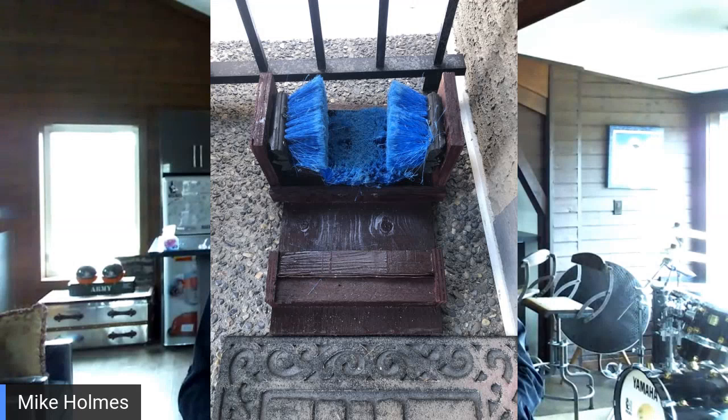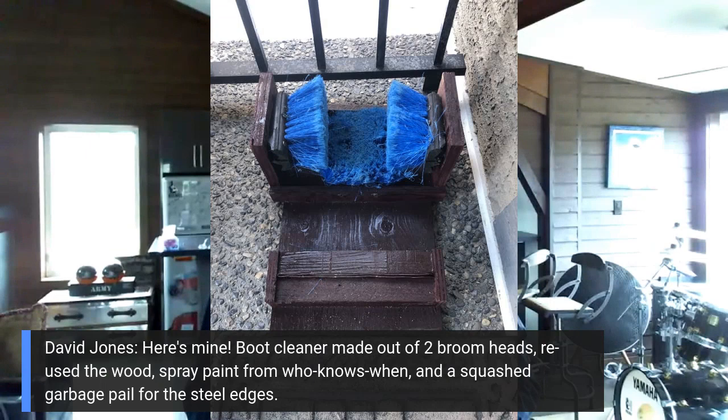Okay, somebody built a, oh, that's pretty cute. That's a foot wash station, I'm pretty sure. That's David Jones. Let's see, a boot cleaner made out of two broom heads. Reuse the wood, spray paint from who knows when, and squashed garbage pail for steel edges. You know what, that's pretty smart, especially if you have muck in your area. You can keep yourself clean, especially your boots.